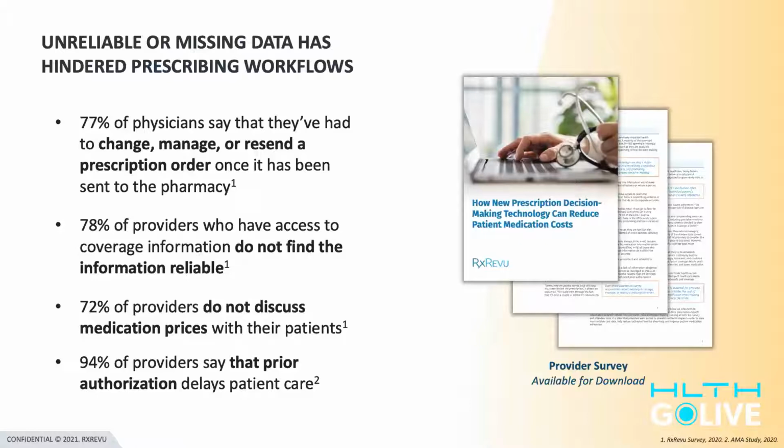Even though in this survey they don't discuss medication prices with patients, partly because I think we have not done a good enough job of simplifying the presentation and getting it to something that not only the provider can look at and quickly assess, but also the patient. We don't need the provider trying to translate for us. We need to give them the information in a consistent and simple way.